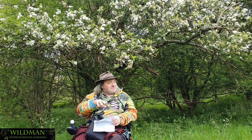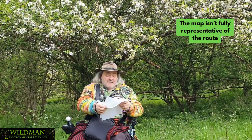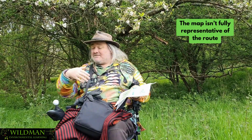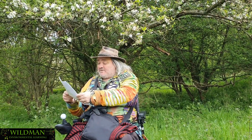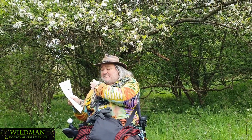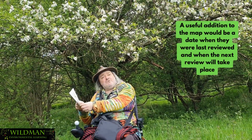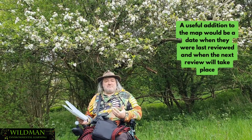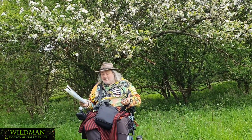We're beginning to traverse this pathway, it does say it's completely straight and it's deviating slightly, so it is concerning me slightly that I'm going the right way. But what would be useful on these advisories is maybe a note saying when they were last reviewed and when the next review would happen, because it would just give disabled people peace of mind to know we can go out and it's up to date.